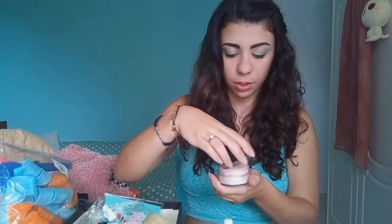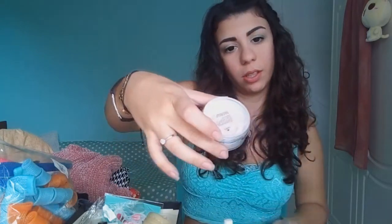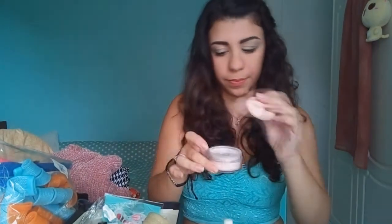Another thing that I bought from eBay is this brush, which is an oval brush for makeup. It's really soft. I apply my foundation really well, and you open it, and then it has a, like this, and here you open and there is powder inside.